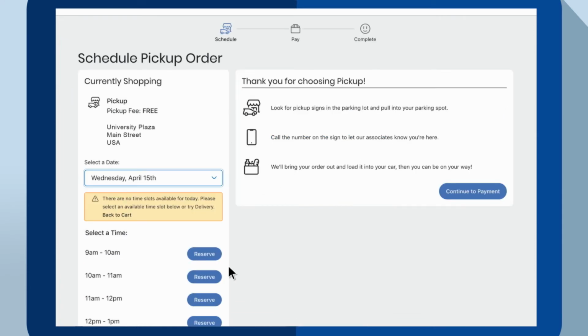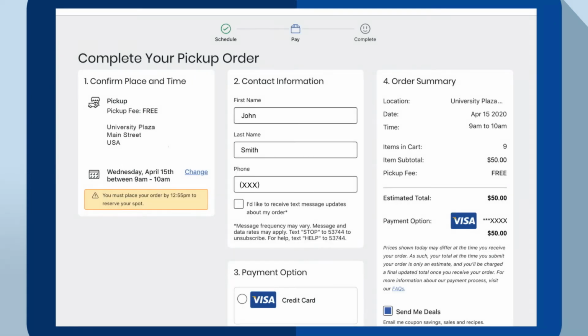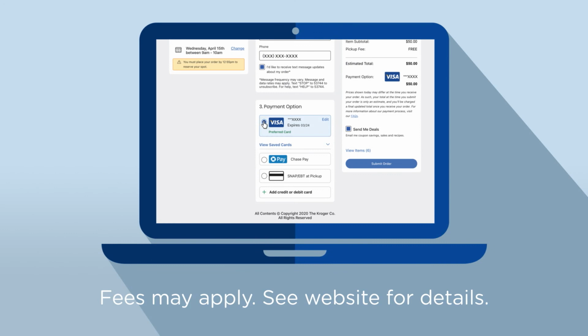Choose the date and time you'd like to pick up your groceries. Then continue to payment. Add your mobile phone number for text updates so we can tell you when your order is ready and let you know about any substitutions. Choose your preferred payment method, select Submit Order, and we'll handle it from there.